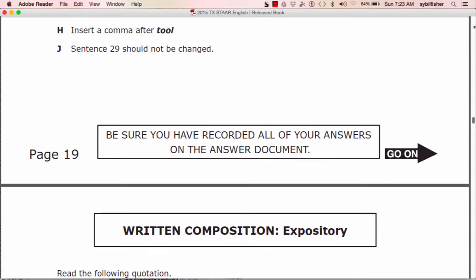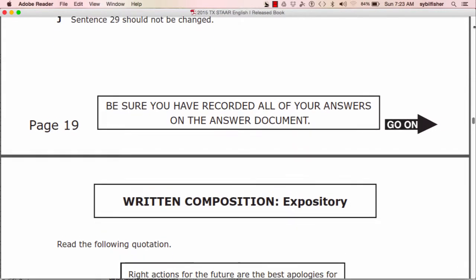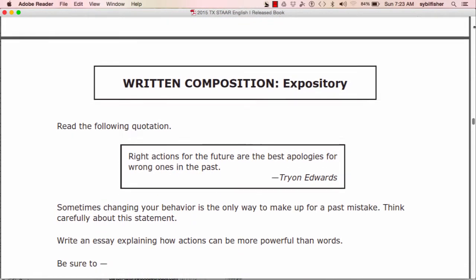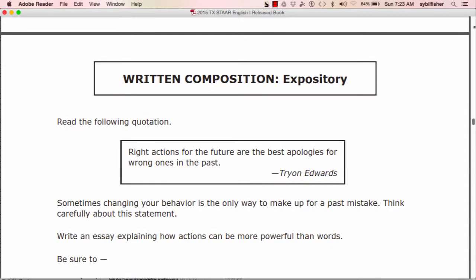Be sure you have recorded all of your answers on the answer document. Written composition, expository.